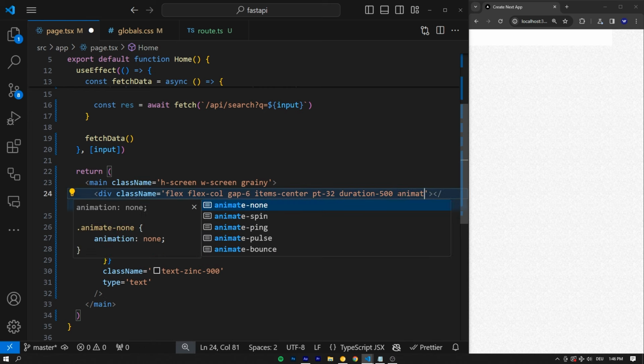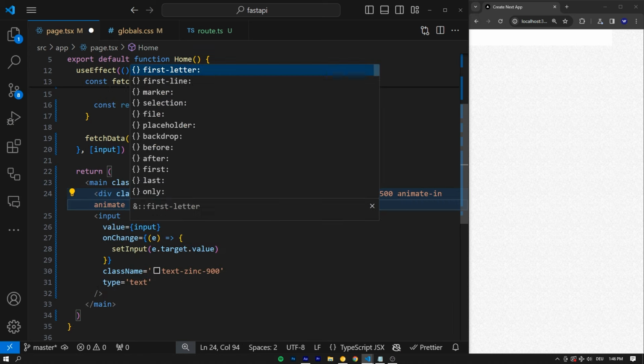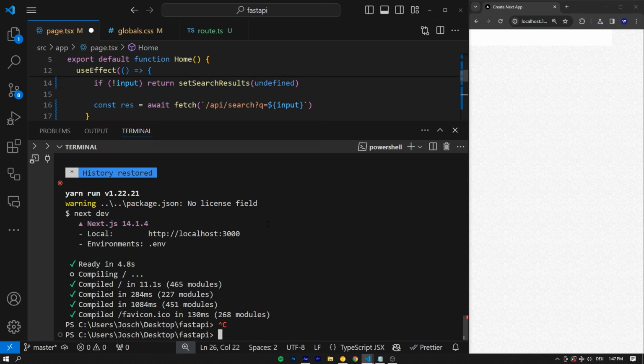Let's add an animate-in. An animate, then a fade-in-5. And the last class name is going to be a slide-in-from-bottom-2.5. Now, these class names also don't exist out of the box in Tailwind. That is why we're going to install one package for this.